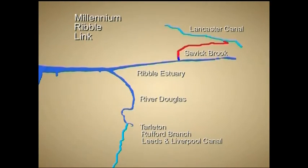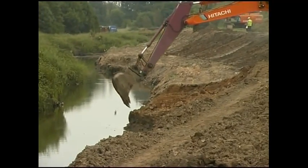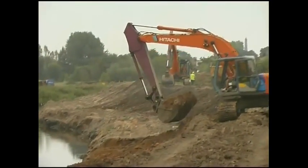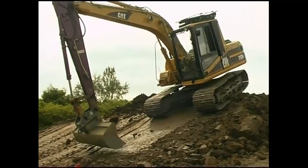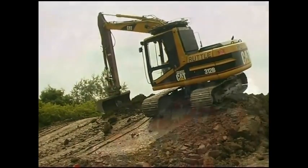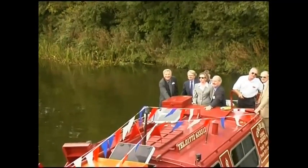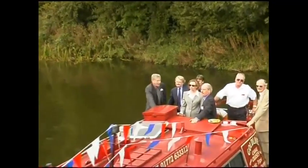In 1979, John Whittaker, a member of the Lancaster Canal Boat Club, put forward the idea of a link via Savick Brook, the Ribble Estuary and the River Douglas to Tarleton on the Rufford branch of the Leeds and Liverpool. The Ribble Link Trust was formed in 1984 to promote the idea. A modified version of that original scheme was built as a Millennium Project, and the story of its construction is the subject of a completely separate video from Video Active. The Millennium Ribble Link was officially opened in 2002 by the then Minister for the Environment, Farming and Rural Affairs, Margaret Beckett.